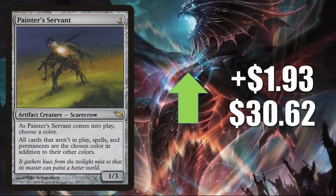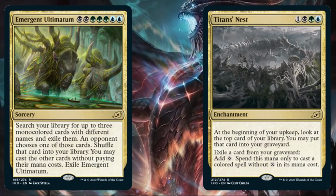Also, when it comes to Commander, there's a couple Ikoria cards that could make this a little bit better. In both cases, these cards want certain cards to have color and not be colorless. Painter's Servant could help with that, and those cards are Emergent Ultimatum and Titan's Nest.